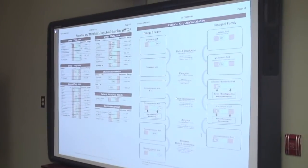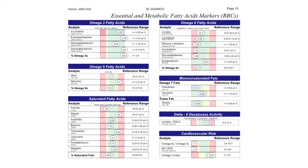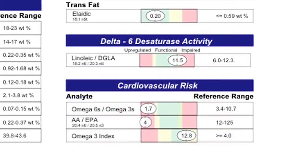So this page, these 2 pages are all on fatty acids. I think this test is very interesting. So there's some interesting things on here. One of the most important things, and the first thing that we look at, is in the center under cardiovascular risk, the very last one, which is the omega-3 index. This is probably the most important finding on the essential fatty acids. And these are the 2 omega-3s that are really important in our system, EPA and DHA.